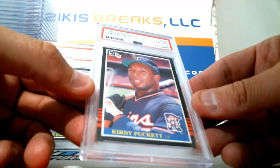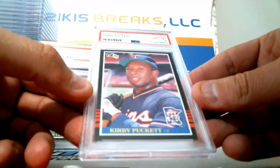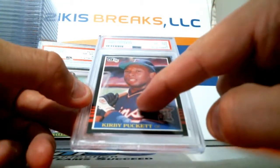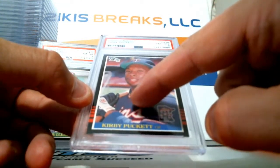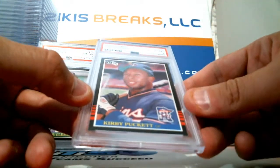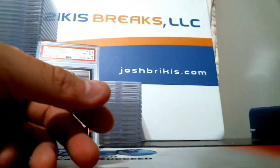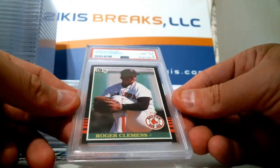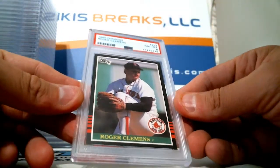The Puckett is a little off center, but again, super clean, nice, fresh card. Maybe a little scratch there. Yeah, it looks like a little scratch there. That's probably why it's not a 9. So there's the Puckett. And the Clemens looks pretty good. That's also an 8.